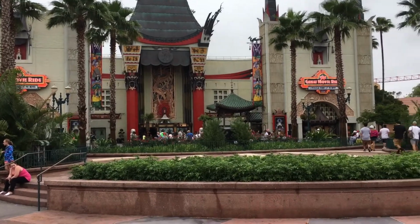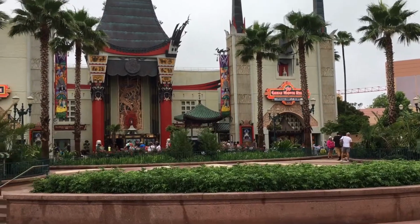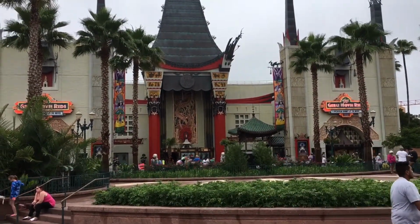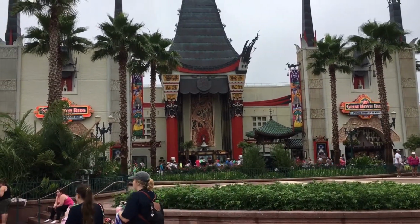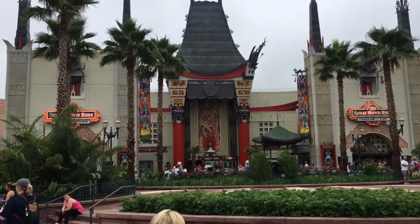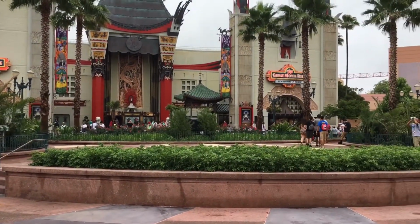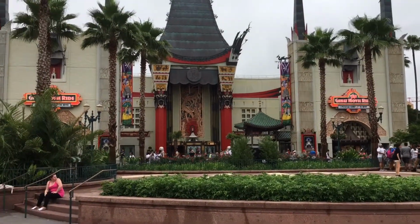So first thing you'll notice, there's no stage. No temporary stage anyway. That's because they are changing how the stage system works for Star Wars: A Galaxy Far, Far Away. They're not going to have removable stages. That has not gone live yet. I think it goes live later in the month. But for now, you get a beautiful unobstructed view of the Great Movie Ride and the Chinese Theater from Hollywood Boulevard. So that's really cool.